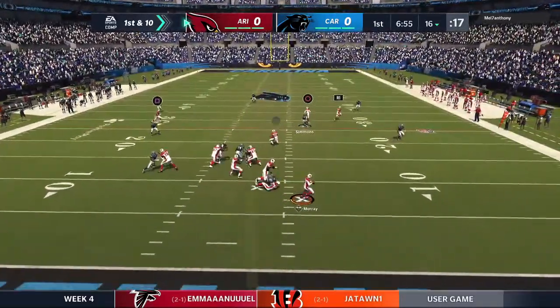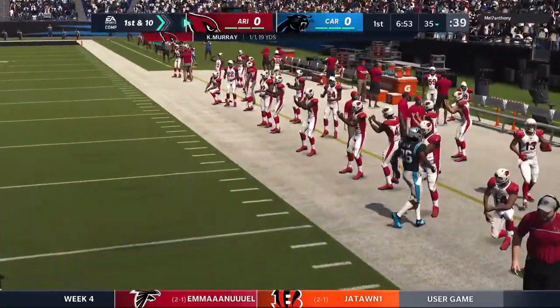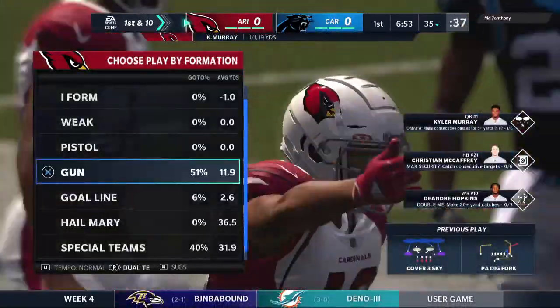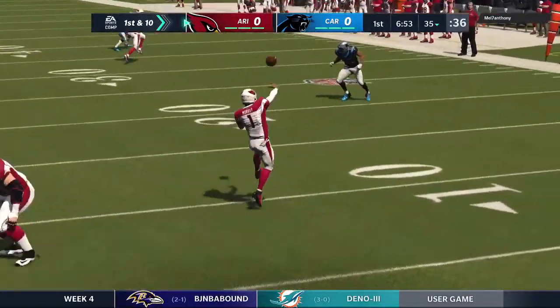Now Murray off play action. Sliding out of the pocket. This one complete to Christian Kirk. And he'll be out right at the 35. 19 yards right off the bat. And a quick first down.